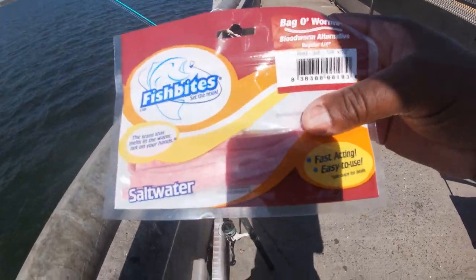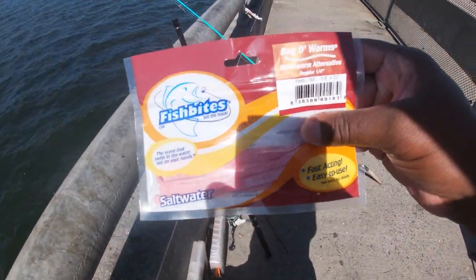You see how the bloodworms are getting real scarce around here. So I'm gonna use these fish bite bloodworms. You know how I feel about my bait, man. I like fishing with bait, but I'm gonna see if these work today. Now, I didn't bring no other bait with me, so it's only these. If I don't catch nothing, that'll be it. There won't be no video. But I'm gonna try it for now, see if I get any porgies on them.